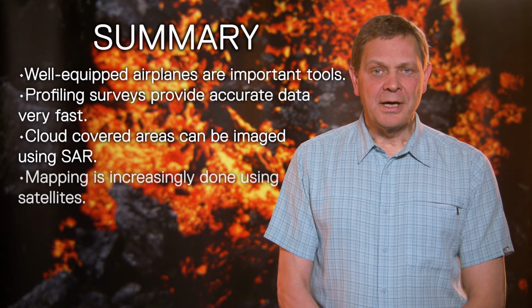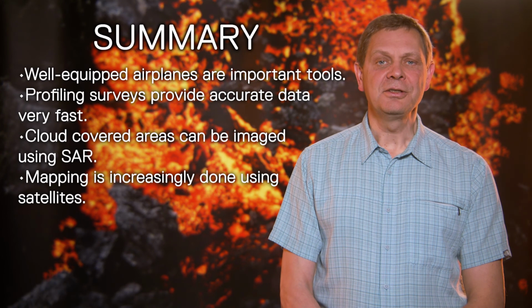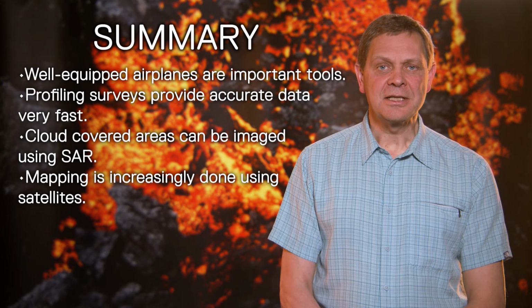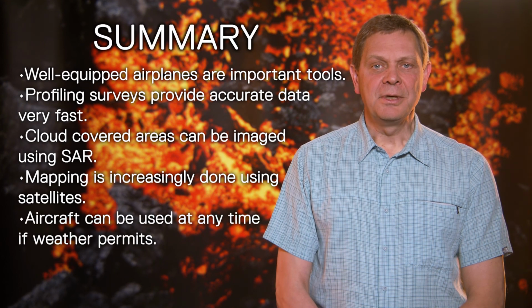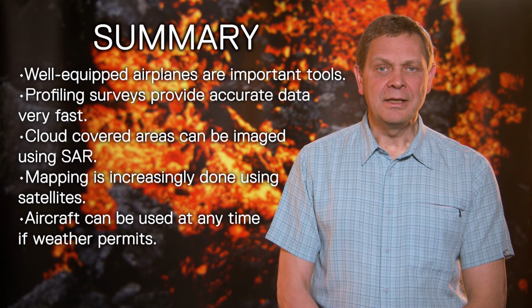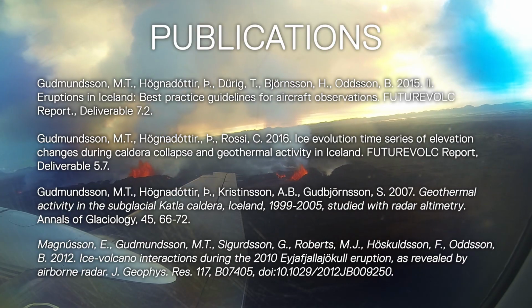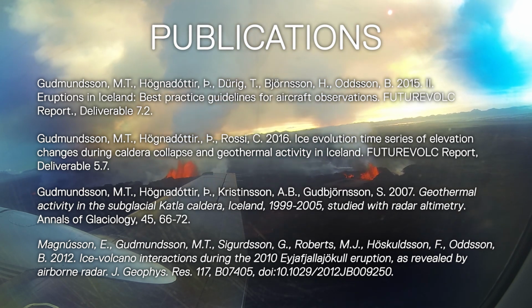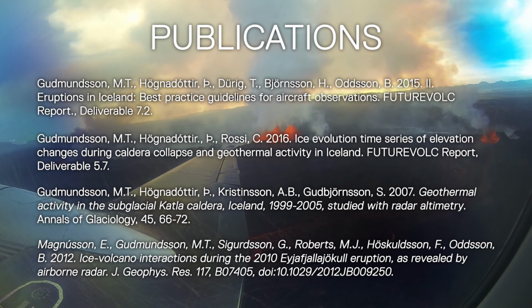The mapping of ice surfaces for long-term monitoring is now increasingly done using satellites, such as the French Pléiades. But we still need aircraft because the aircraft is available any time of day, provided the weather allows flying. Some examples of how the methods are used and the results obtained can be found in the publications listed here.